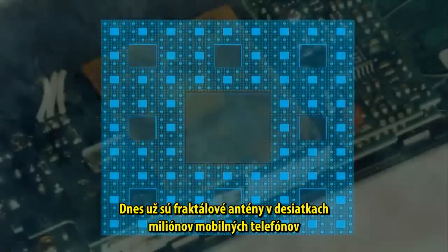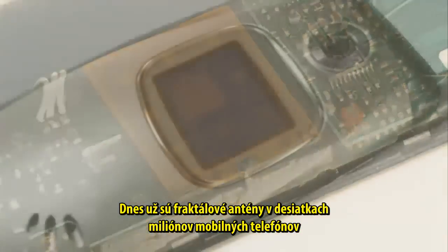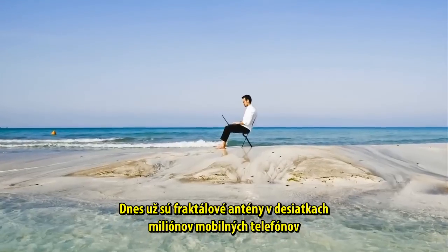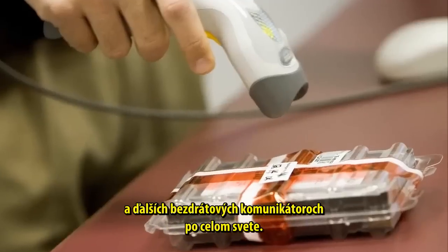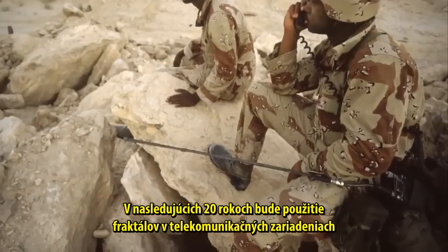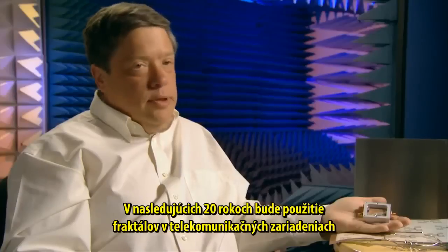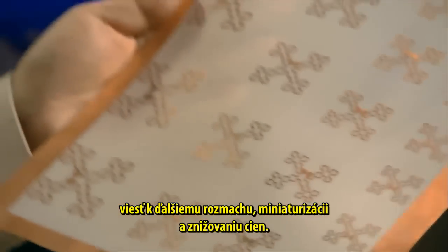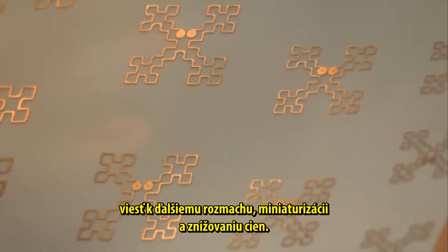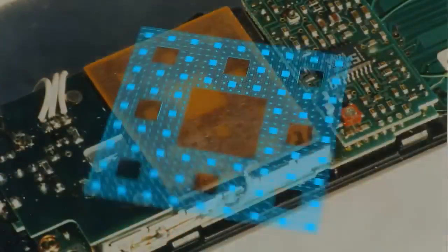Today, fractal antennas are used in tens of millions of cell phones and other wireless communication devices all over the world. We're going to see over the next 10 to 15 to 20 years that you're going to have to use fractals because it's the only way to get cheaper cost and smaller size for all the complex telecommunication needs we're having.